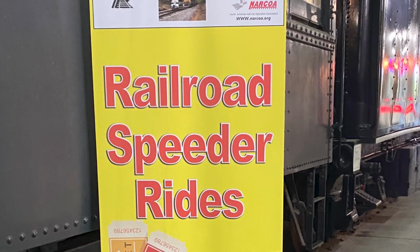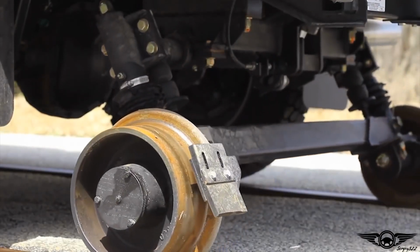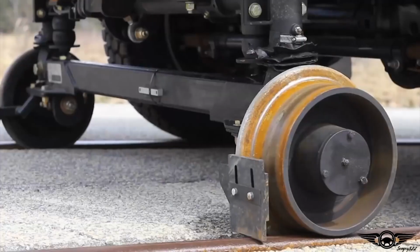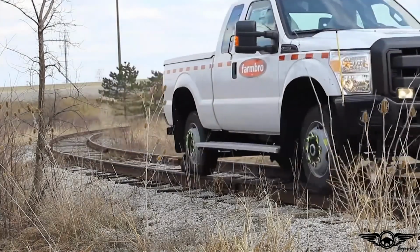Let's take a look. Today we've got Narcoa that came out to give rides to the public at the Southeastern Railway Museum. We're here to get people interested in our hobby, which consists of riding on old maintenance of way vehicles that the railroad used to use until they came out with the newer version called high railers, which a lot of people see on the tracks now, which are basically trucks with railroad gear that drops down and allows them to ride on the track.